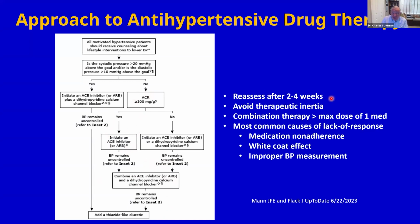Reassess after 2 to 4 weeks. In other words, don't have the patient come back in 3 months. Have the patient come back in a month. Whatever benefit you're going to get from a given treatment will be evident by the end of a month.